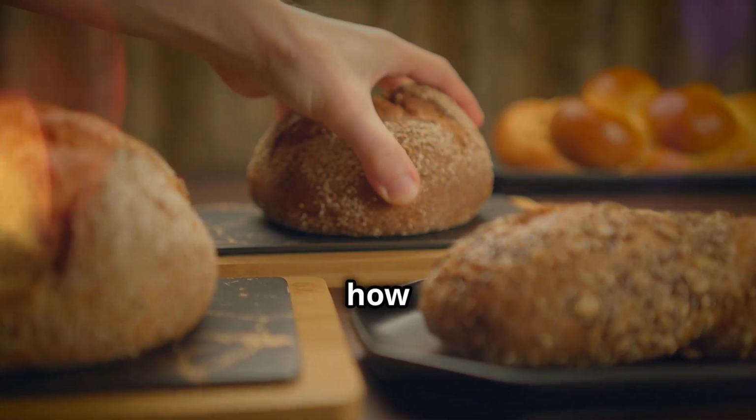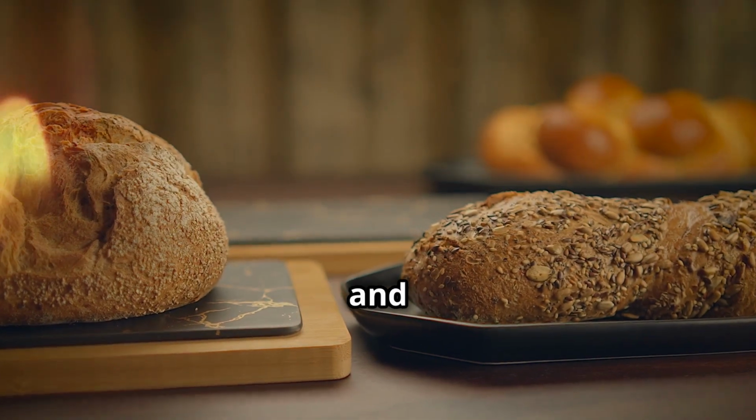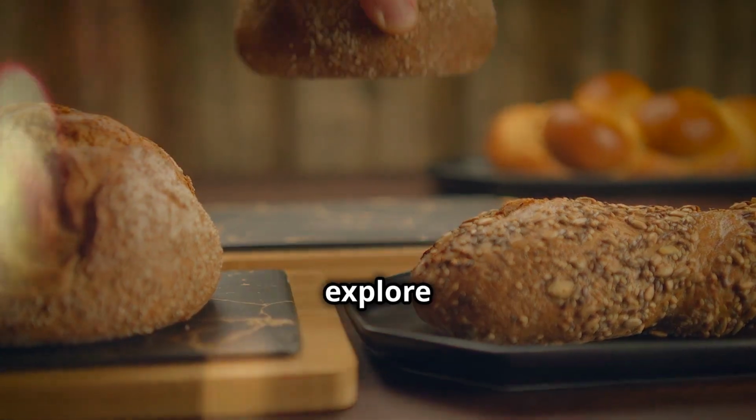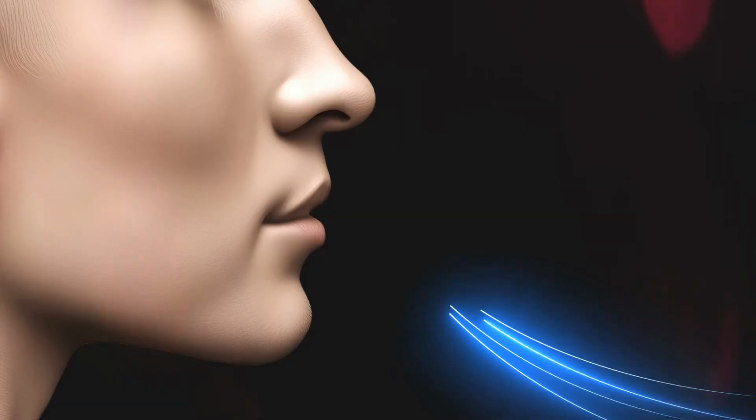Have you ever wondered how a whiff of freshly baked bread or blooming flowers can evoke nostalgia and deep emotion? Today we will explore the intricate and fascinating science behind the human sense of smell.